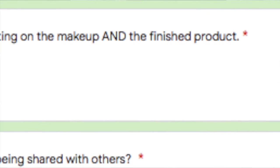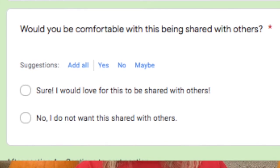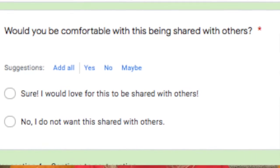And then you're going to attach a video or photos of you putting on the makeup and the finished product. If you're doing a video, you just probably want to set up your camera and do the makeup, and then attach the video. If you're taking pictures, take a picture at the beginning, and then maybe in the middle and then at the end. And then again, you're letting me know whether or not you're comfortable with me sharing that.